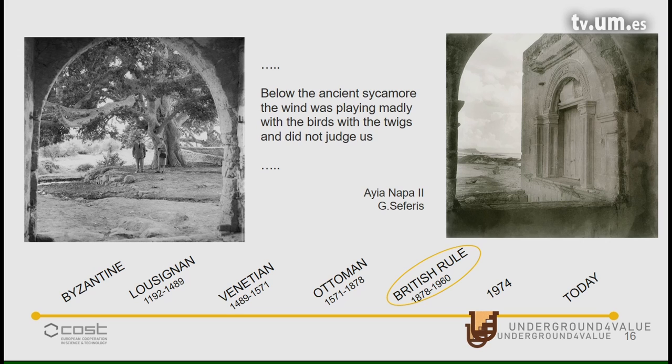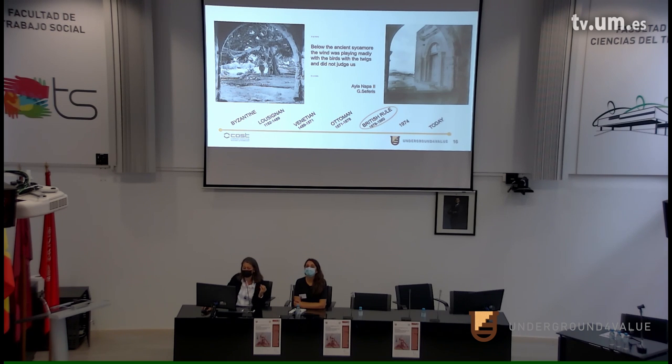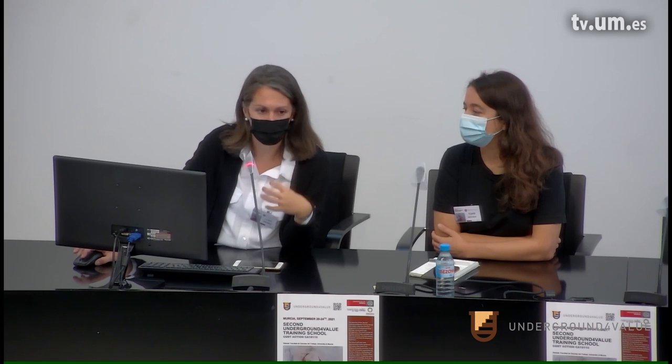But the village of Hagia Napa started growing around the monastery, and it started to be seen as a genuine place, as a real place of Cyprus where the man and the nature has this privileged relationship, as we, for example, can see from this part of the poem of a very famous Greek poet, Yorgos Seferis, that visited the island in the 1960s. He was impressed from the landscape and from this special relationship that the man had with the landscape.